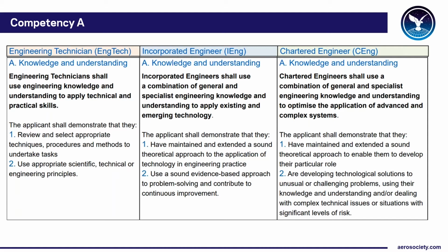There is scope for progression between those levels, but as I say, it's not a rank. And if you are a good incorporated engineer and that is your role and that is what you do, you don't need to worry about trying to progress from incorporated engineer to chartered engineer, because you are recognized for what you do at incorporated engineer level.